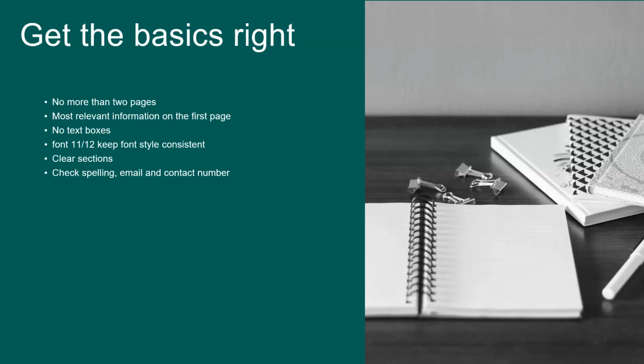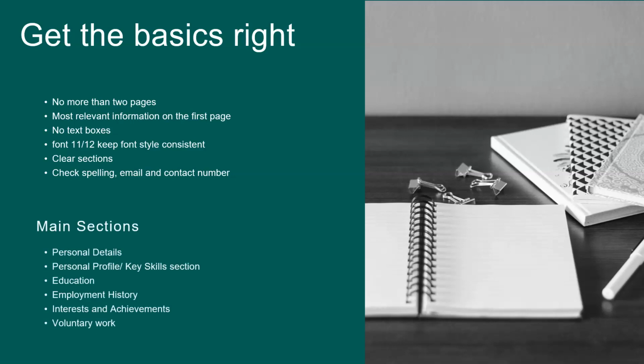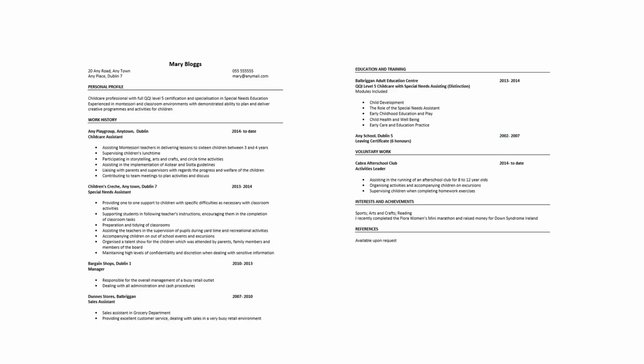The main sections to include on a CV are your personal details, a personal profile or key skills section, your education, employment history, interests and achievements, and if you have some voluntary work, you could include that as well. This is the overall layout that you are aiming for.